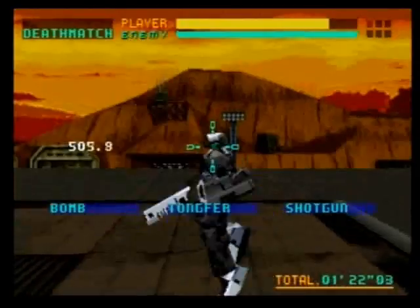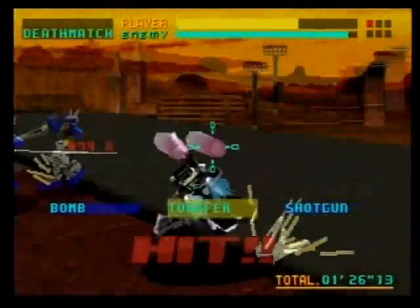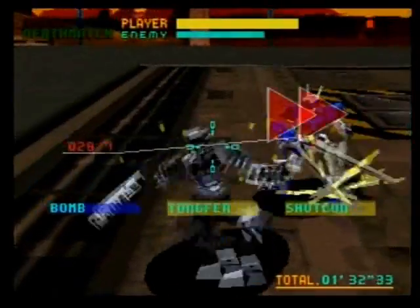This is definitely a game that suffers from being an early 3D game where they hadn't mastered the dual analog stick, which is really what makes 3D gaming work.